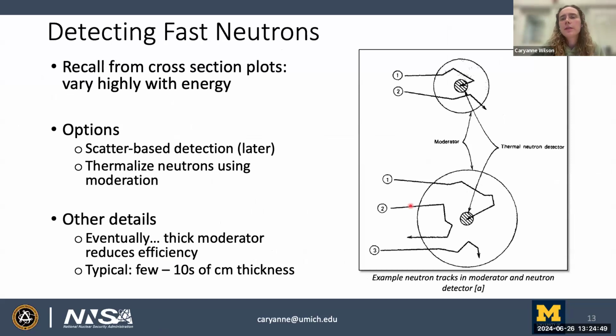All right, so now we are going to talk a little bit about detecting fast neutrons. I showed you some cross-section plots earlier, and the cross-sections vary highly with energy. As the neutron energy increased past the resonance region, the probability of these reactions occurring decreased. So we have a couple of options. There are scatter-based detectors, which we'll talk about later. And then you can also thermalize the fast neutrons using a moderator.